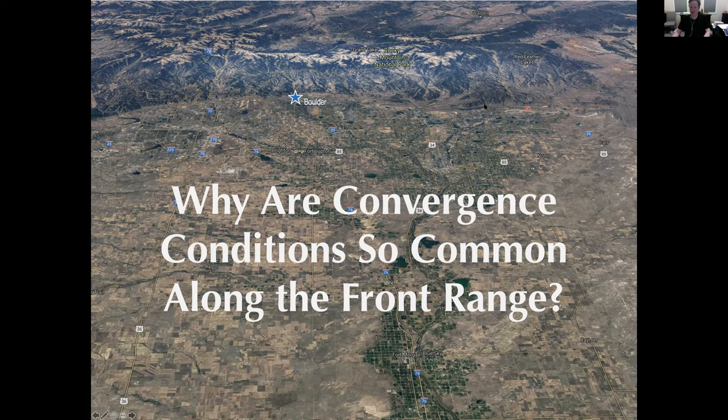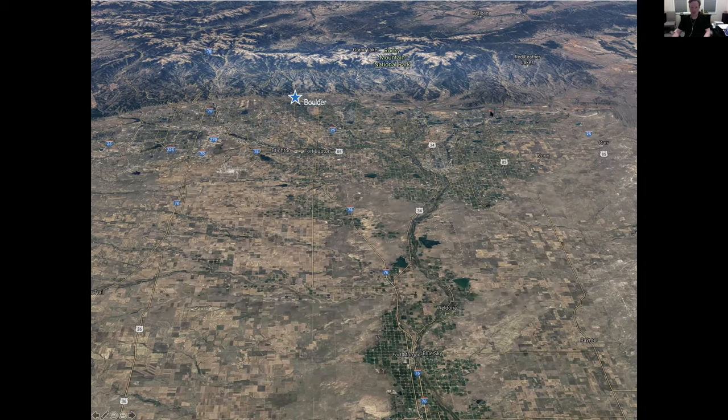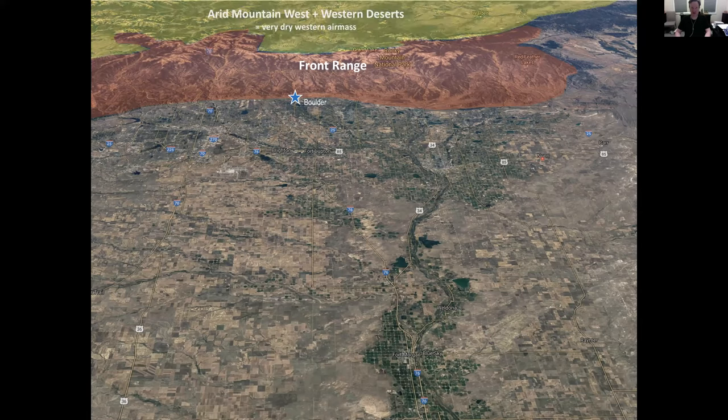So let's go see the front range. I've just highlighted the front range here. And then behind the front range is a very dry air mass. It's kind of the arid mountain west, the western deserts, typically a very dry air mass. And then in the front of this picture is the South Platte River Valley. So you have a much more moist air mass. It's still a very dry air mass compared to European standards, even on the east side of the divide, but there's a distinct difference on almost all days that the west side is much drier than the east side. So we have a river valley and a more moist air mass on the east side, and you have the front range, a big mountain range that is separating those two air masses.